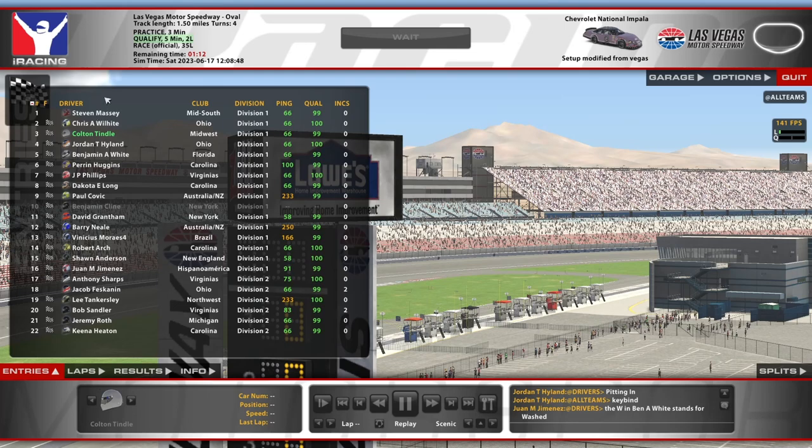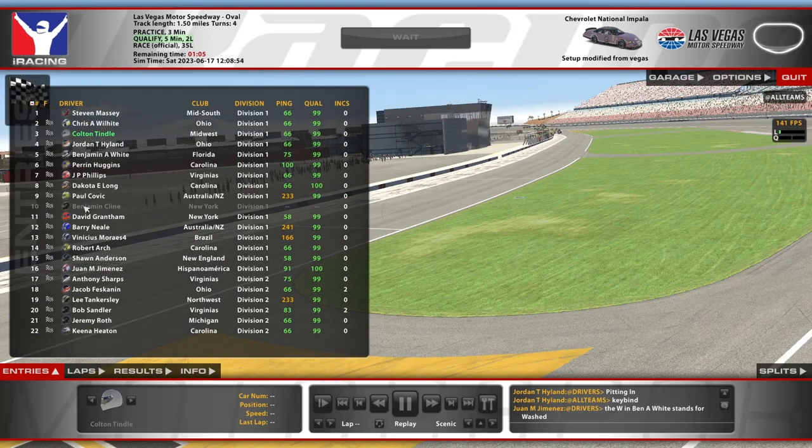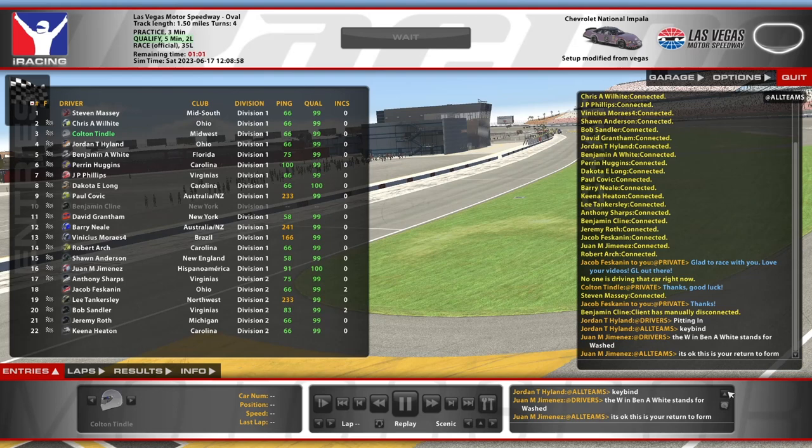And hopefully we can get started here soon. Just a couple more people finishing their laps. Oh, wait, we got someone out here. Dang it. So we're gonna have to wait the full minute, probably. They lose connection or... I don't know.